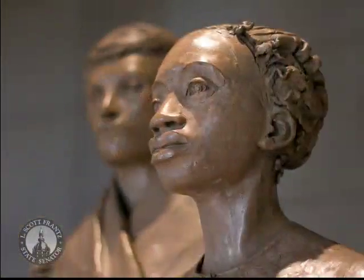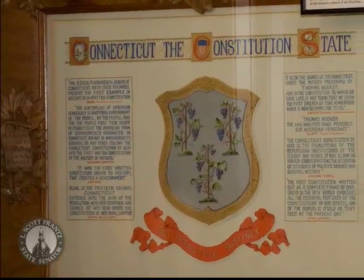Over the next 10 minutes, we'll be taking a look at a few of the prominent pieces exhibited in the building and how they represent a part of our state and country's history. Of course, a 10-minute tour of a building with over 300 years of history could never do it justice.